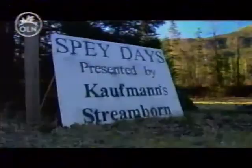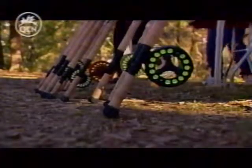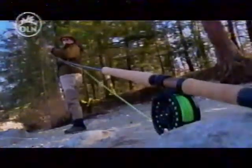The desire to master these casts soon spawned the Spey Days Clinic, organized by noted West Coast fly shop Kaufmann's Streamborn. Kaufmann's manager, Jerry Swanson, brings a pool of knowledge from around the world to the steelhead streams of the Pacific Northwest. Our Spey Days event here came out of a very strong interest in the area in spey or two-handed casting. They all do things a little bit differently.